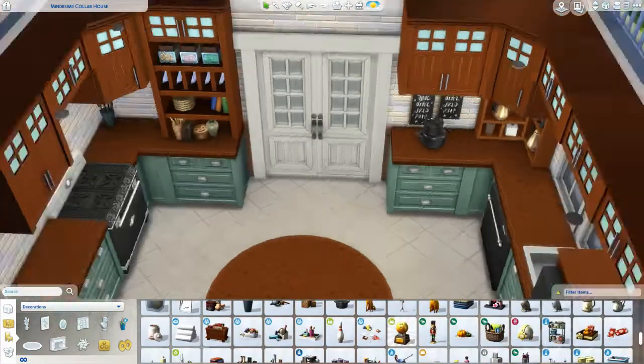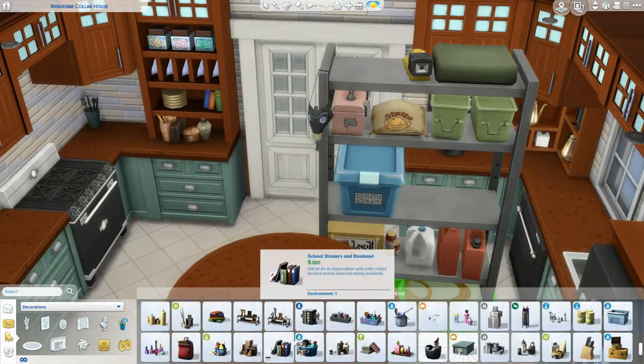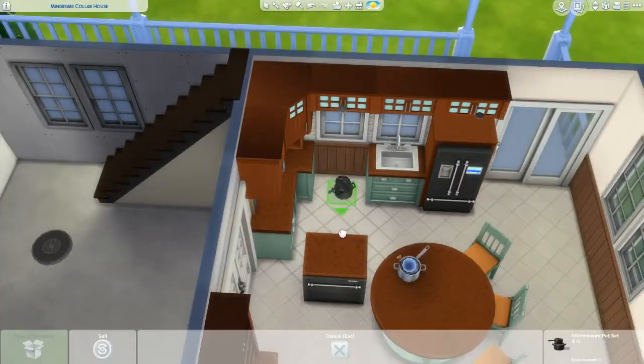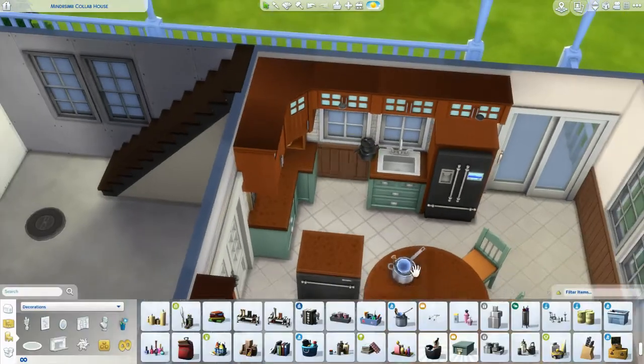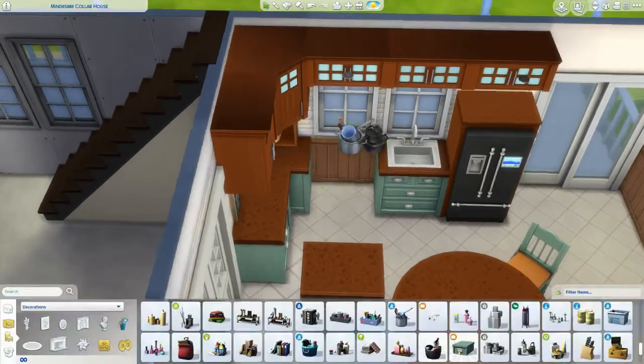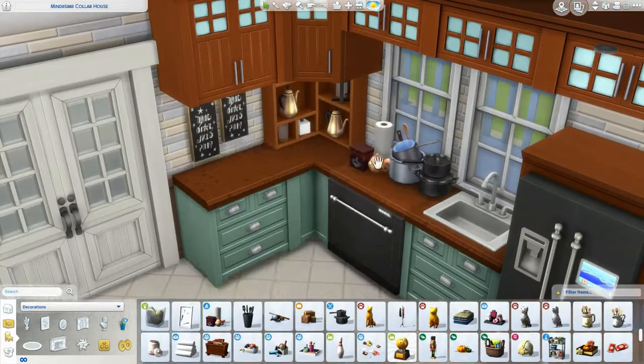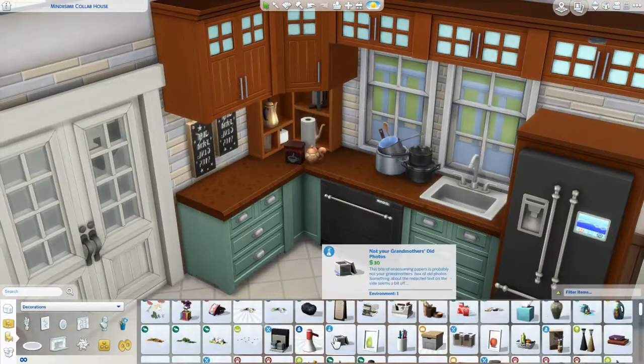And then I put a ton of pots and pans everywhere. I was just messing around with some clutter, and I was going to put them on the sink. I've seen it done before that it can still be used, but sometimes I have issues with it. So I was like, you know what, we'll just put it beside.